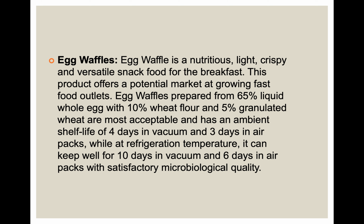Egg waffles. A waffle is basically a nutritious, light, crispy and versatile snack food for breakfast. This product offers a potential market at growing fast food outlets. Egg waffles prepared from 65% liquid whole egg with 10% wheat flour and 5% granulated wheat were most acceptable and have an ambient shelf life of about 4 days in vacuum and 3 days in air packs. While at refrigeration temperature, it can be kept well for 10 days in vacuum and 6 days in air packs with satisfactory microbial quality.